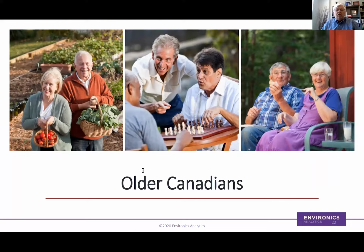In fact, when I looked through the 67 segments, I found 32 segments actually had more than half of their households made up of maintainers aged 55 and over. And this group is an increasingly important economic force. I estimate they account for about 40% of all expenditures in Canada. But they're a very diverse group.